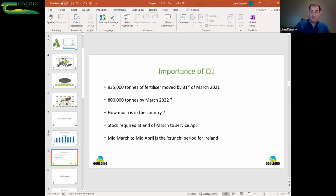It may be less than that, but equally then what we need to add to that is the stock that's required at the end of March on the ground to service the April market, which is the big market. So for me, one take-home message as a farmer out of this would be that I don't think you're going to see any mad issues over the next 6 to 8 weeks on fertilizer, by my own thinking.